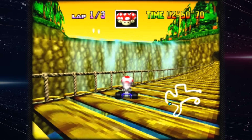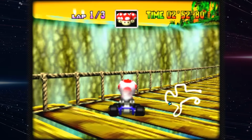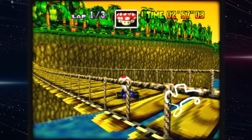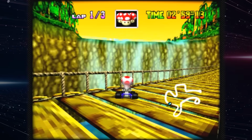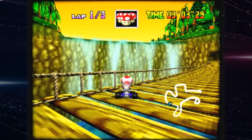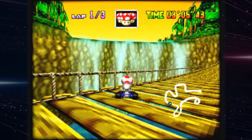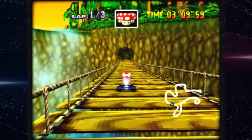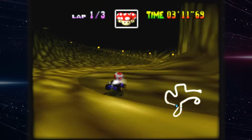But that's okay, because the river flowing over into the waterfall, into this canyon, it's just a thing of beauty. I remember back in the day as a young lad exploring a lot, looking for shortcuts and whatnot. I spent a lot of time on this bridge just mucking around, kind of figuring out what could be done, if anything.